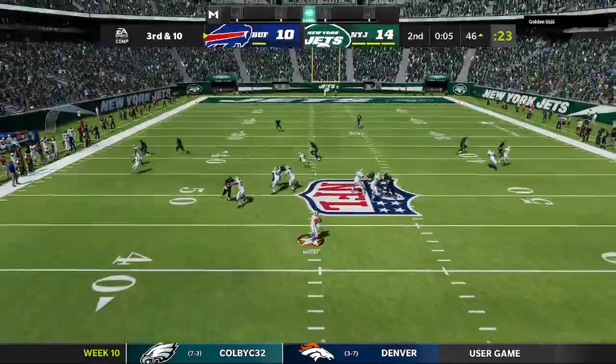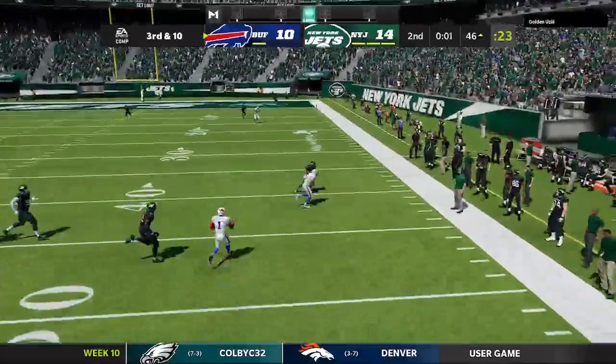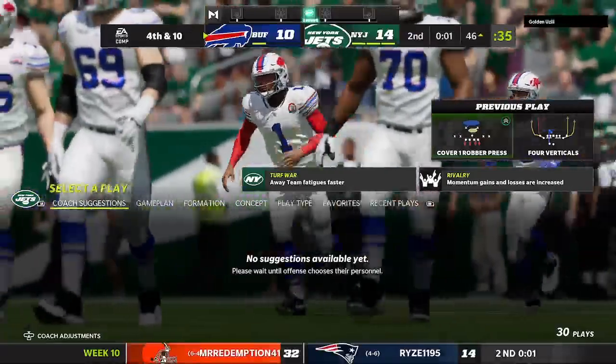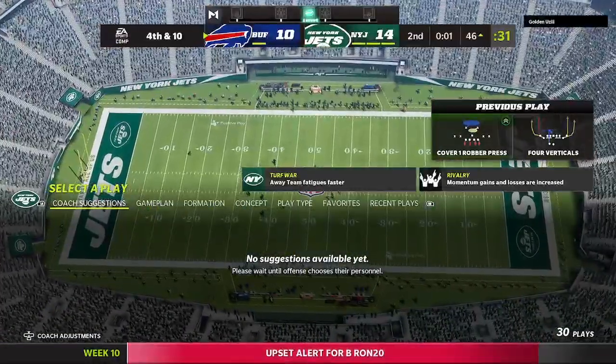Here's Murray. Flushed out right. And he'll just get rid of it. They over the dive look that time on defense, just flooded the field with defensive backs, blanketed everyone, took away all the passing angles, thus the incompletion.